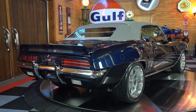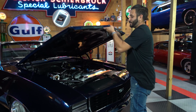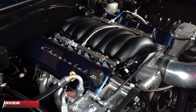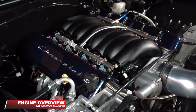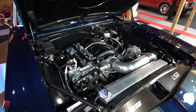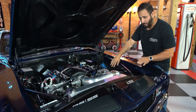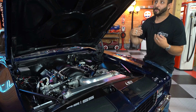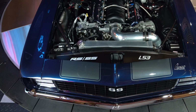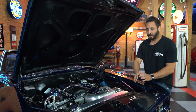Now we've talked about what's underneath this hood, so let's pop the hood and see. And man, it's super classic, super clean, and super elegant. No crazy things going on in this motor, just really tastefully completed. Now the firewall, satin black finish with the fender wells, really, really nice. But as soon as you open up the hood, bam, it hits you right in the face. RS SS LS3 filler panel, custom powder coated, custom engraved.